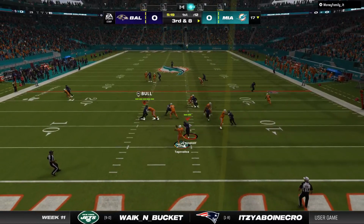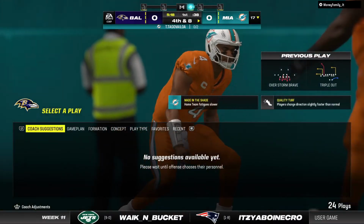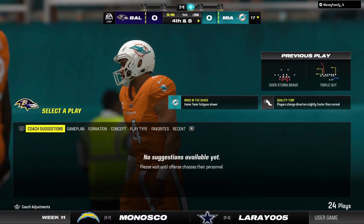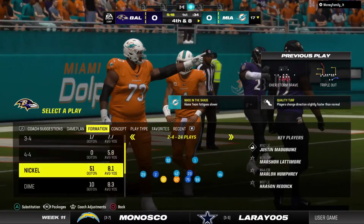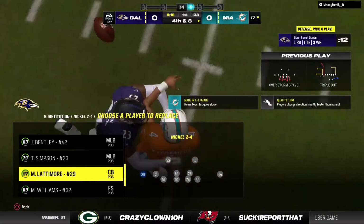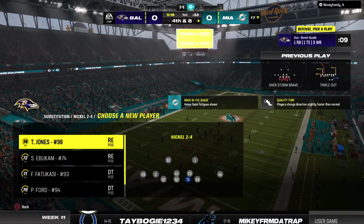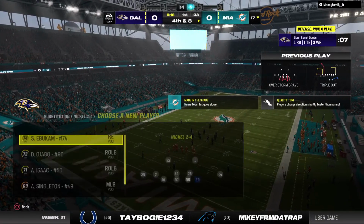Throwing is Tagovailoa on 3rd down here. And this one is incomplete. And that might have been a situation where even though you don't hit on the deep throw, you at least put in the defender's minds early in the game that we're going to press the ball deep against your secondary. And that can have a ripple effect on how they function throughout.